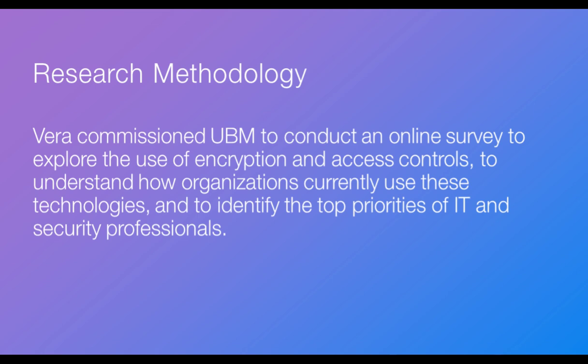So on the research methodology, let's talk about this. Vera commissioned UBM, in the latter part of 2018, to conduct an online survey, and our intention really was to explore how encryption and access controls are being leveraged. And the goal was to understand how organizations currently use these technologies, to identify their top priorities that drive file-level security in a zero-trust model within the enterprise.